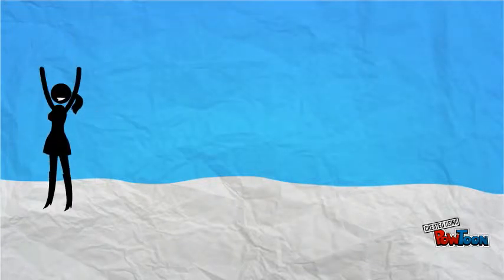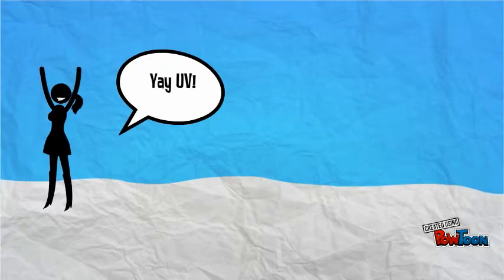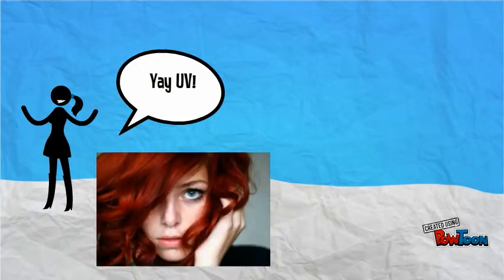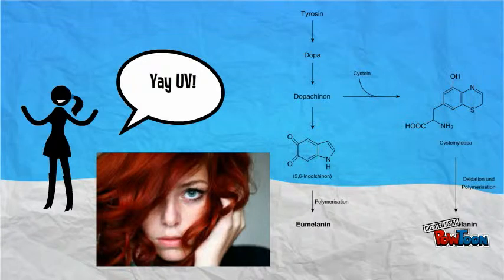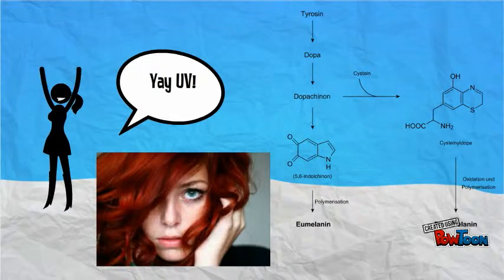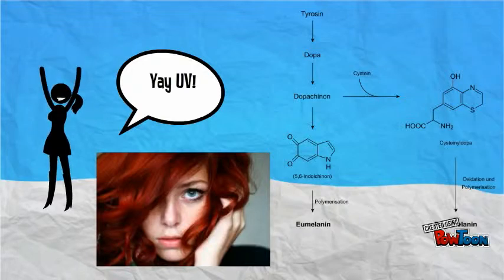Melanocytes produce two different pigments: eumelanin, which is a brown color, and pheomelanin, which is yellow and red, thus giving you a tan or a burn. Redheads happen to produce more pheomelanin and less eumelanin, which is why they don't tan very well. In albinos, the chemical that produces melanin cannot proceed because of an enzyme called tyrosinase. Therefore, albinos have no melanin in their skin, hair, or irises.